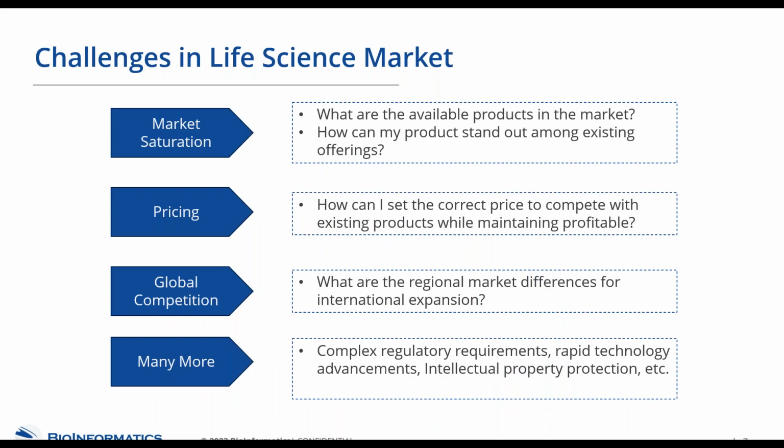Life science market has a lot of challenges, many of which are the same as other industries and some of which are somewhat unique to the life science market. So in most cases, market saturation is an issue that we see a lot of. In any given market, if it's an instrument market, there are usually at least several different competitors that are offering something similar. If it's a consumable market, there's oftentimes an even more fragmented market with a lot of competition. So you need to figure out how can your product stand out among the existing offerings that are out there.